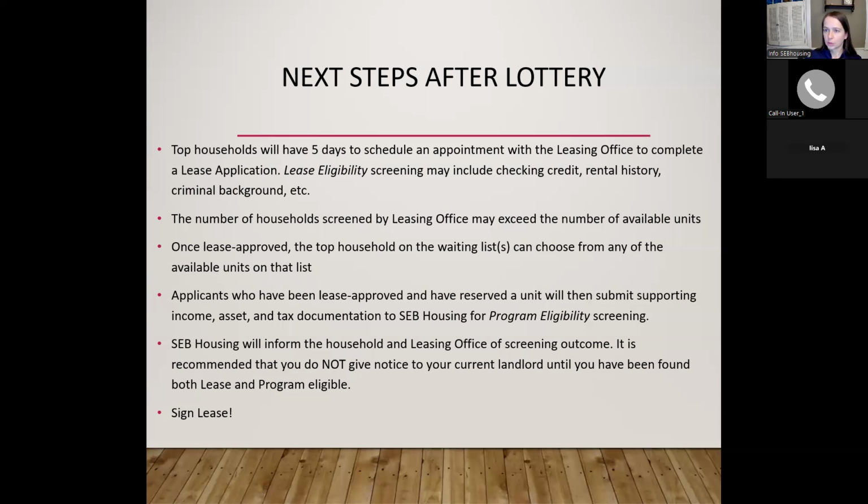So if you're one of the households that is contacted, you don't want to immediately inform your current landlord, if you're renting, that you're giving notice to move, because you haven't yet been lease approved or approved by SEB Housing and submitted all that income information to us. So hold off on that until a little bit later in this process.